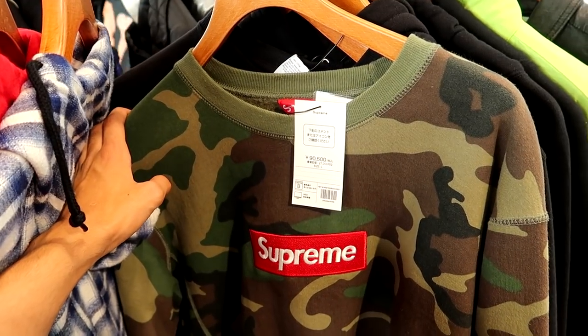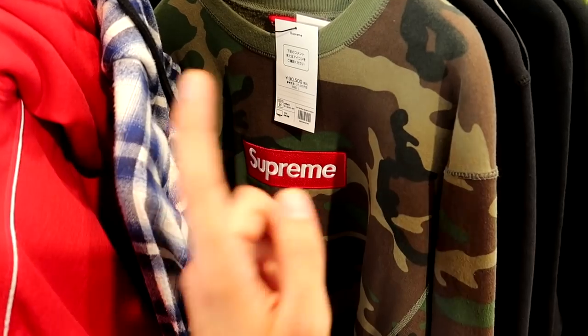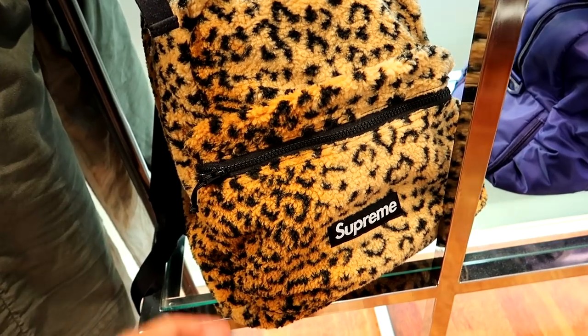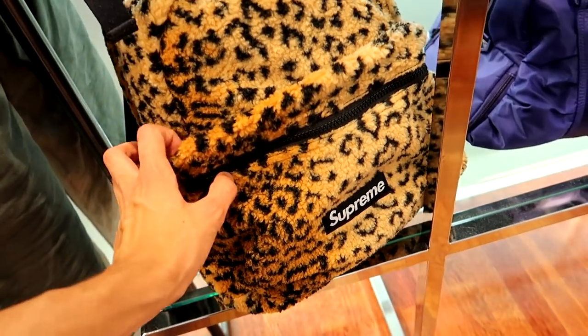They even have a camouflage box logo, size large, for $900. I bought this one from the Kindle that I showed you guys at the start of the video, but the one I bought was like a B minus condition. The one they have here is a B. And this backpack screams Mukesh OG Fire from Toronto without a doubt. Shout out to Mukesh.